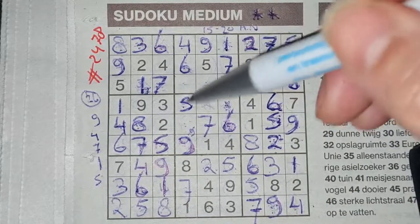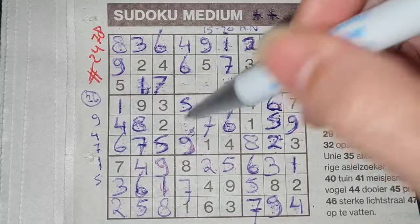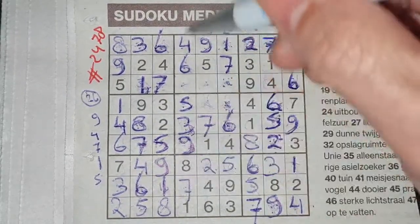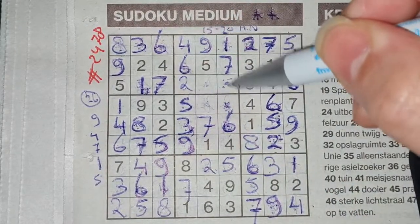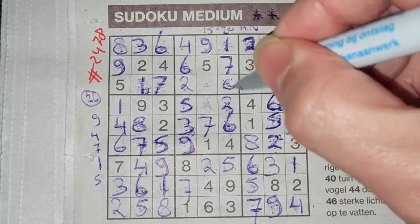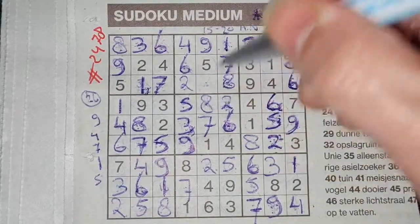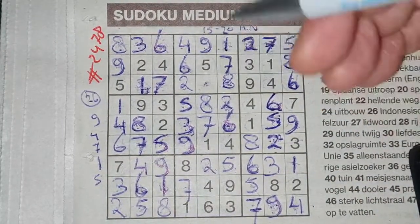Alright. 1 number left in this middle row for the number 3. 1 box left in this column for the number 2. And remember those 2 boxes, 2 and 8. We have a 2 there, no 2 there. 2 should be here, and 8 goes there. 1 number left in this big square for the number 8. And the final number of this big square for the number 3.